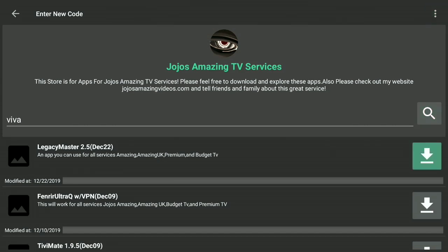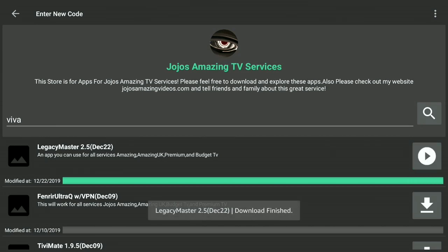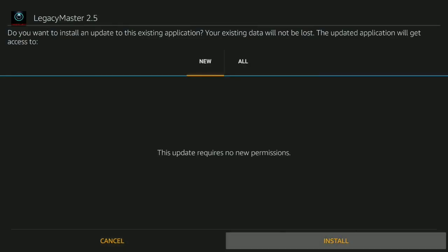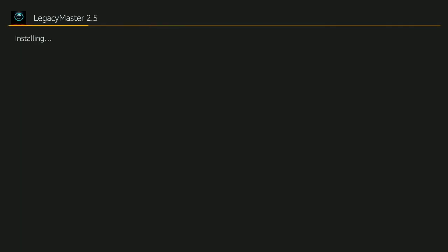So all you simply do is click that download button, let it download, give it a second here. Once you see this downloaded, it's going to turn to a play button. You see that? Hit that play button, and then you're going to see it says cancel and install. You just hit install. Once you install it, it's going to say done or open. So we're going to let that go real quick.